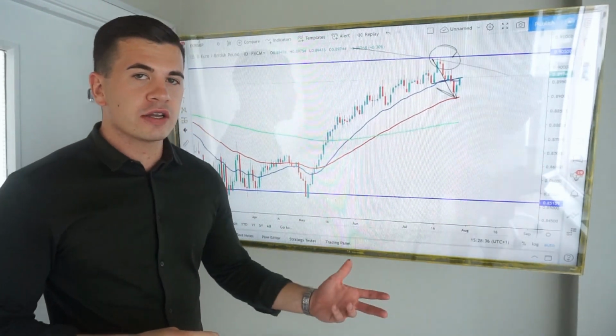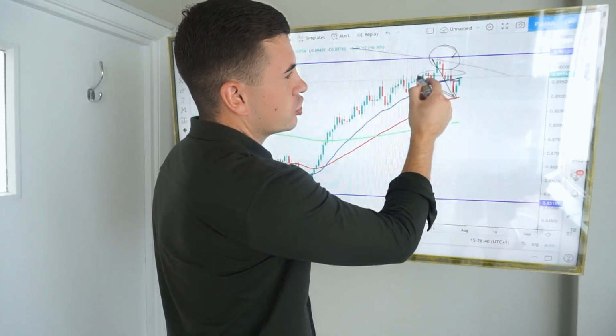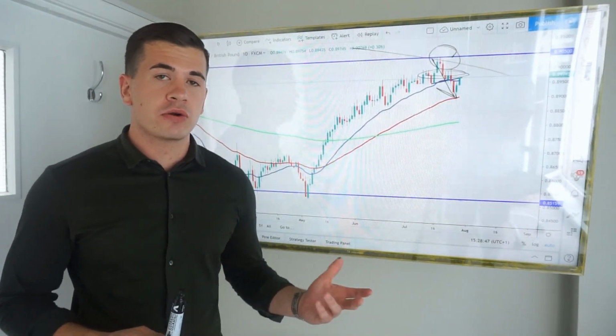For our end of day traders, the ideal entry point, and what some of our group did take, would have been a sell stop order at the low of the first bearish candle. For our 4-hour traders, we took a different approach.